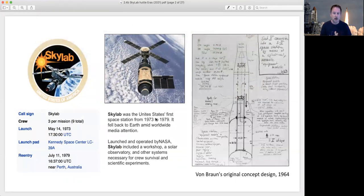So SKYLAB was the United States' first space station, and except for the International Space Station, it was the only United States space station. It was the second actual space station by any nation, meaning that the Soviets had beat the United States with their Salyut 1. But nonetheless, it was a way of having a permanent presence in orbit, particularly civilian science, rather than a military presence in orbit. The call sign for the spacecraft was SKYLAB.